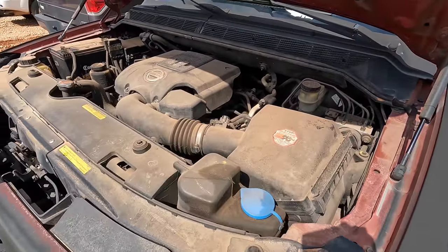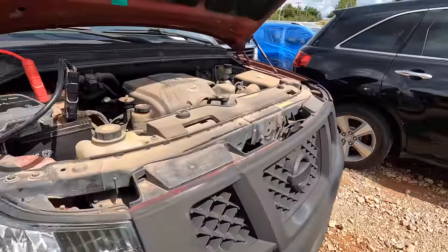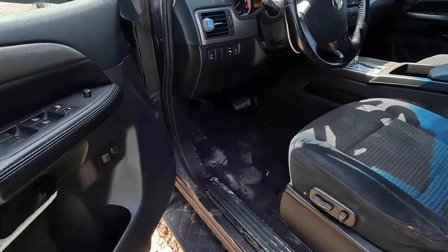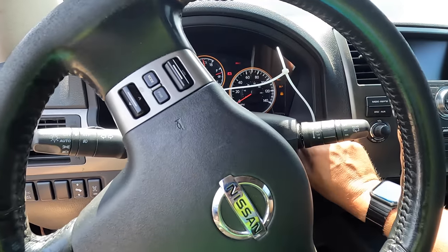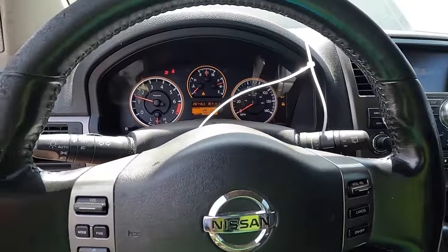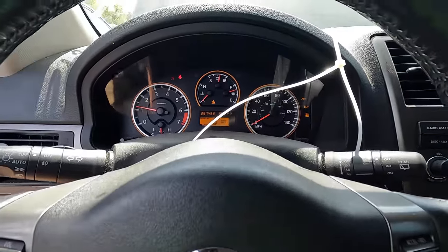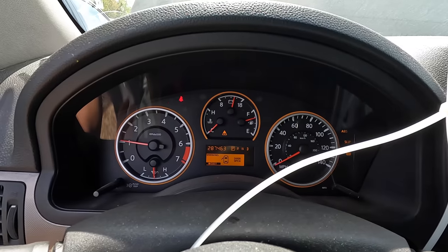Let's throw a jump on it real quick and let's see how it runs. I expect it's gonna be really, really loud. What do you think? It's gonna start right up? I don't know. It is listed as a run and drive. I think she'll start. I just think she's gonna be really, really loud with that missing exhaust. That was weird. The engine almost sounded locked up, didn't it? It just clicked. All right, it's not loud. So that exhaust has to come from something else. That didn't come from this.